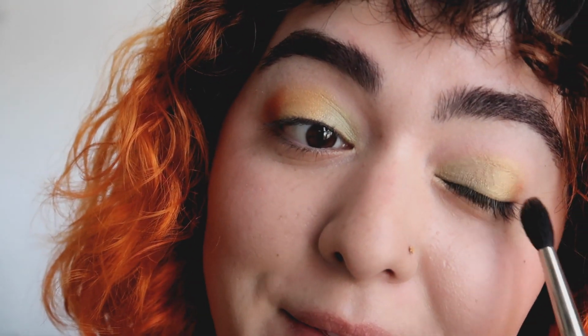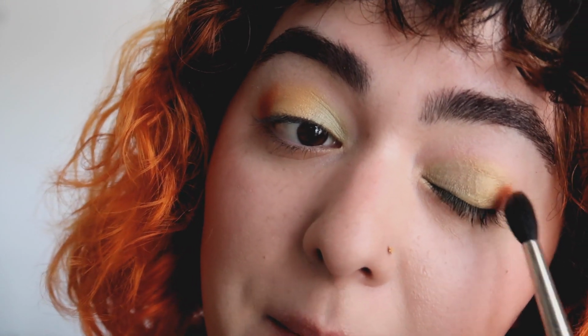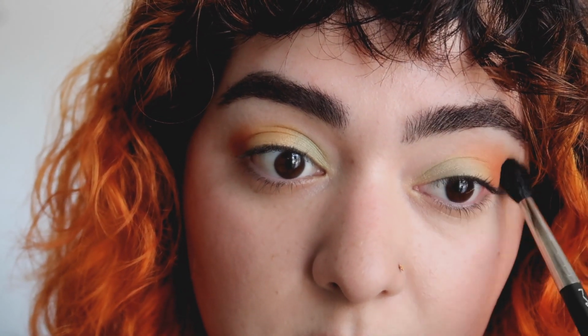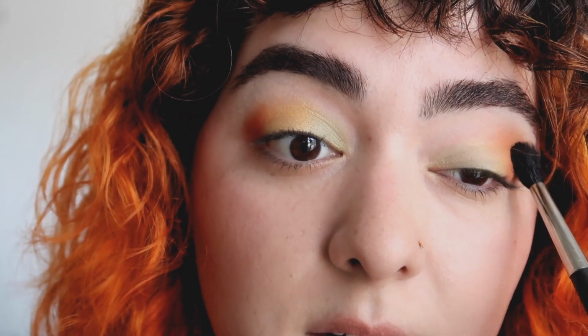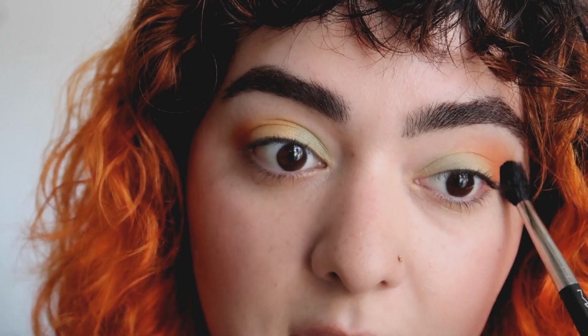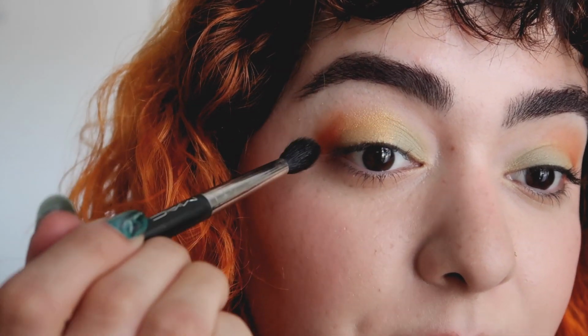Okay, I'm gonna just replicate it over here, but I need to blend it out somehow, some way. So I'm just gonna start diffusing it upwards. Blends out really nicely though. So I was a little scared, but it's blending out really well.